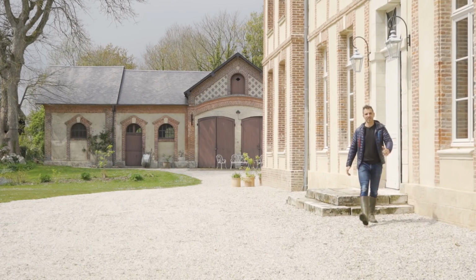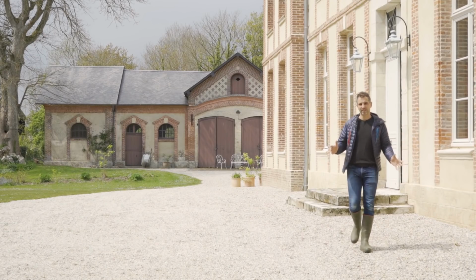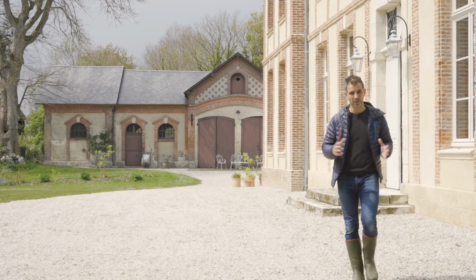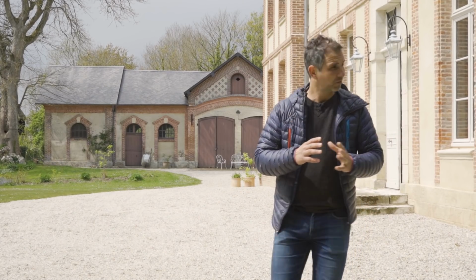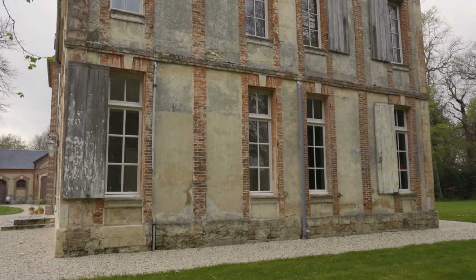But this is only a start. We have some major projects planned that we intend to share with you, of course, and that we want to finance with the money that the Chateau makes through the Patreon platform. And one of these projects is the renovation of this facade.